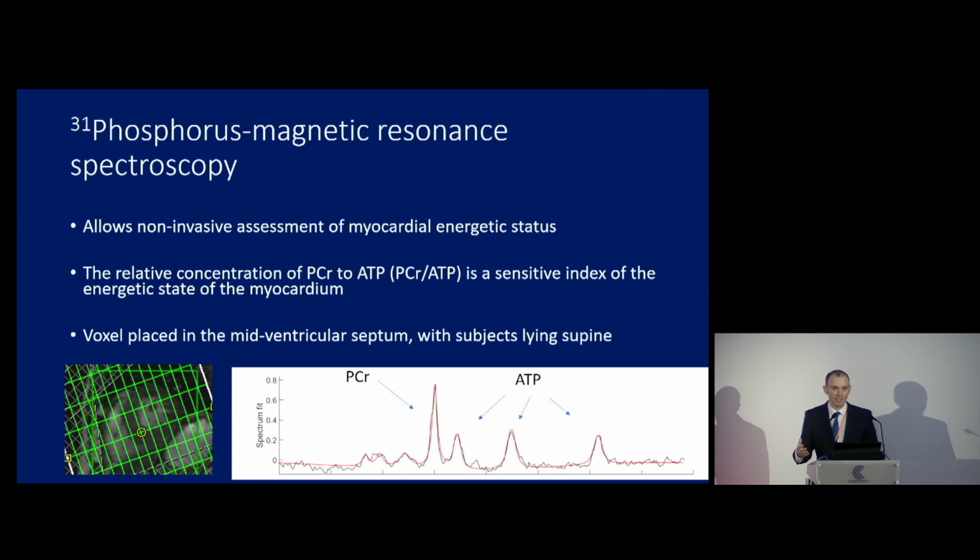So what do we mean by myocardial energetics? So we're trying to non-invasively measure mitochondrial function, metabolic function within the myocardium, and we do this using a technique called phosphorus spectroscopy. So what we can do is we can measure the relative concentrations of different phosphorus-containing metabolites within the myocardium, and this gives us a sort of sensitive state index of the energetic state. So we're interested in phosphocreatine and ATP, as you can see there. So we place a voxel over the mid-ventricular septum in diastole, and we get the spectra, as you see there. And the ratio of phosphocreatine to ATP tells us about the underlying state of the myocardial energetics.